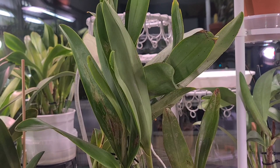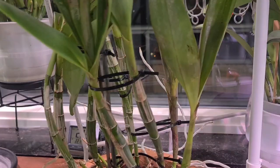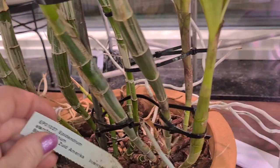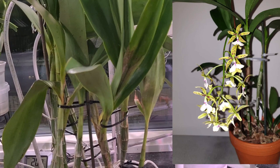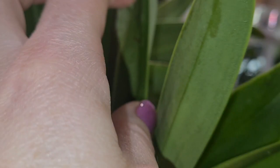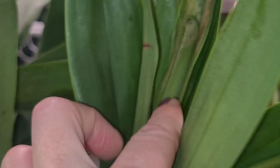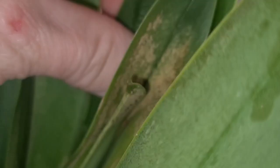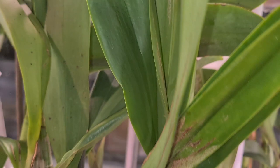The most severe attack occurred on one of my very best plants, Epidendrum stamfordianum species, which has grown really wide recently. It's got thrips. This is the kind of damage thrips can do to an orchid's leaves. They've even been in here, in its new leaf. Not even opened yet. It's new growth, partially destroyed. And on top of it all, it even caught scale. I thought I got rid of it once and for all, but no.